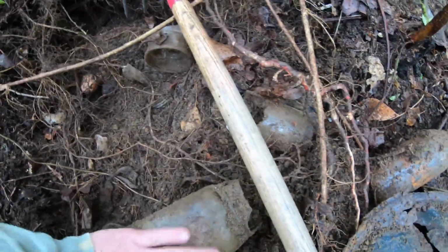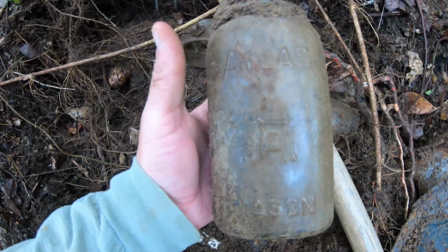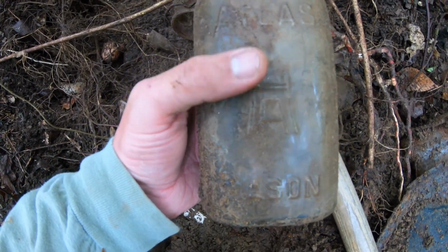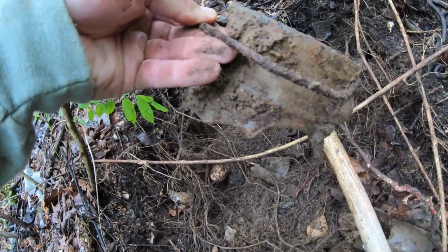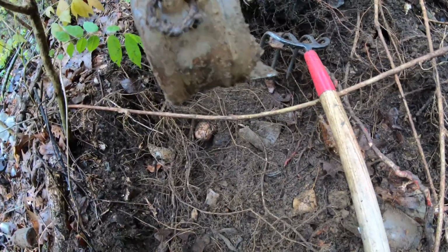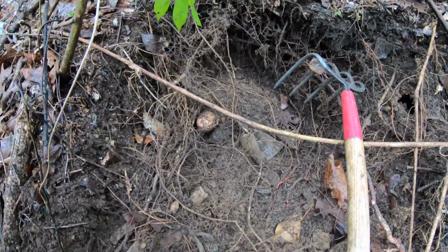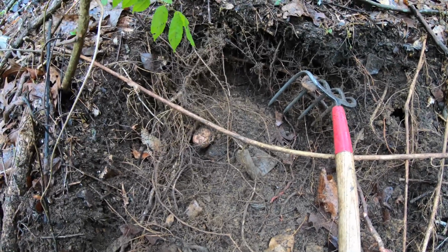Well, I've been digging in that little spot, and I did find a couple of jugs, but they're broken. That's an Atlas Mason. That's a pretty old one, with the H over the A. As you can see, it's broke up top, so that's a shame. And then I found this big bell top with the wire on it right there. That would have been a cool jug to find. But anyway, don't run out of time. I'm gonna come right back here to this spot, because there's definitely stuff in there. I'm just going to work a little bit.